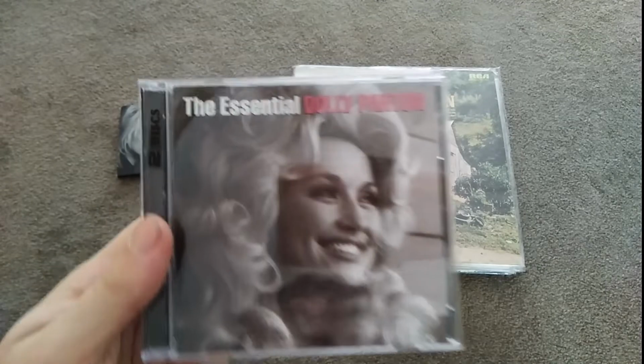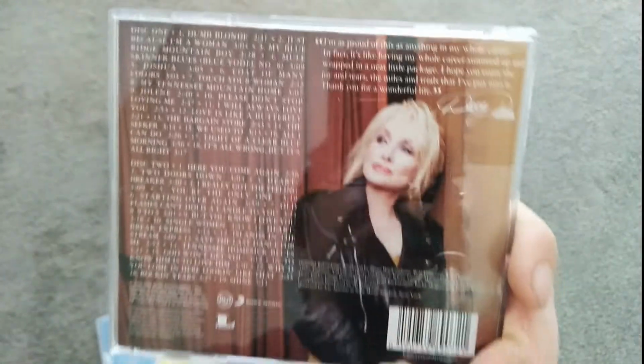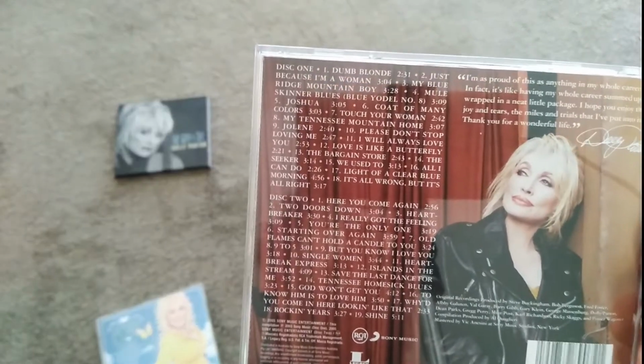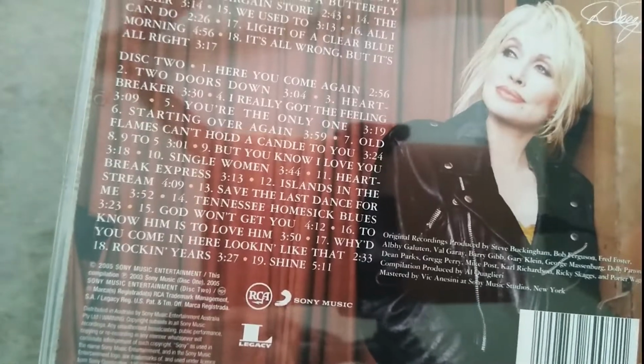So the next one I got here is the cheap brand new one, Essential Dolly Parton. This is what they should have made a vinyl release of. This is the one I was referring to. Because look at the track listing. That is great. I love it. And it's in chronological order. It's got so many variety of songs. And it's even got the cover of Shine there. Great cover art. This uses the same as the other one. But it's fantastic. I love this CD.